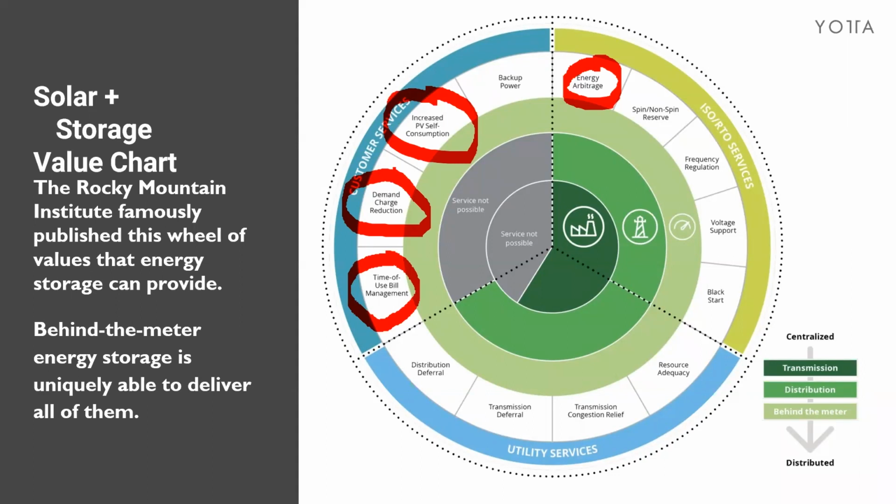You're probably wondering why I skipped over backup power. This is not currently available from Yotta Energy, but please stay tuned. That is something that will be coming, and we look forward to providing that for you. But today we're really focusing on time of use bill management, demand charge reduction, PV self-consumption and energy arbitrage.